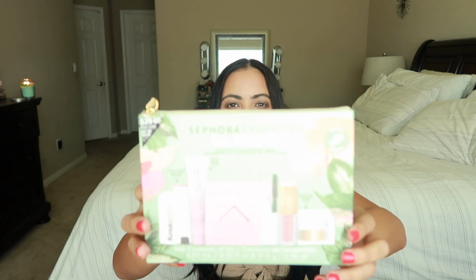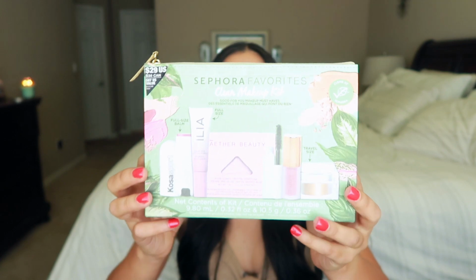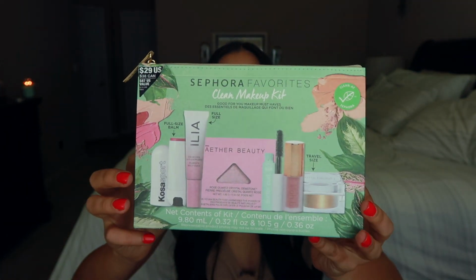Let me see. It's a little too bright. You know what, let me fix my blinds real quick for you guys. Okay, there we go. It was way too bright in here. You guys were not going to be able to see anything, so let's see. There we go. So that's what it looks like.